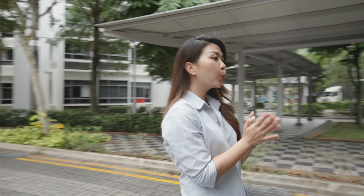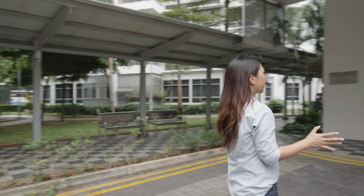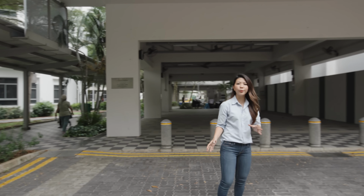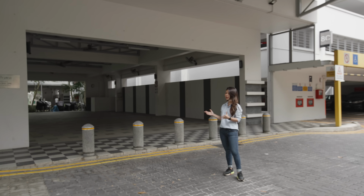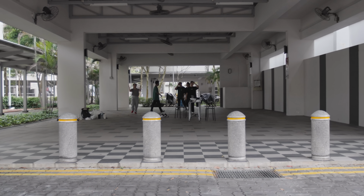One thing though, I do wish they've put in a little bit more effort into sprucing up this main drop-off point, as it does seem a little bit underwhelming. I've had a better sense of arrival in the HDB developments that we've seen in the past.